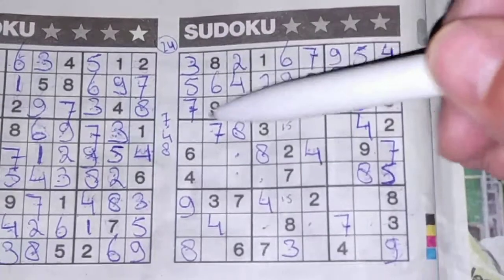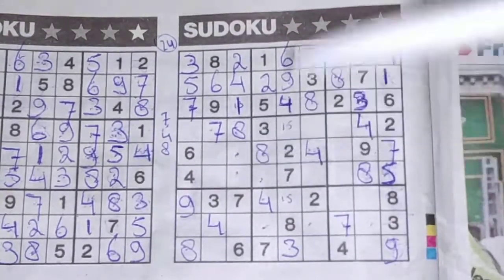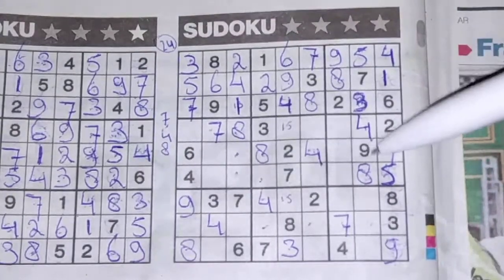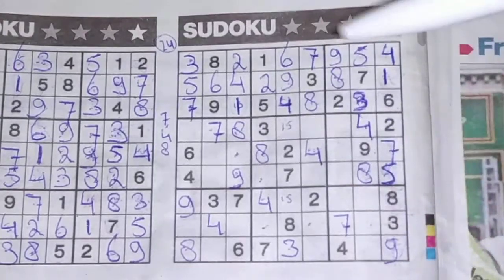9 in this column, 9 in the second column. So in the third column, the only 2 places for the 9 here or there. But I see here 9, no 9 there. 9 should be here.